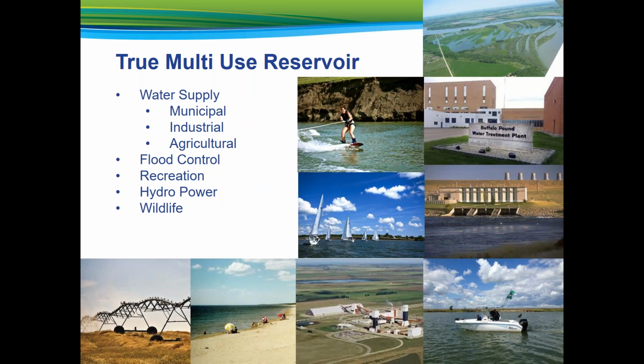The South Saskatchewan River Project created a true multi-use reservoir that provides a secure water source for municipal, industrial, agricultural, and recreational uses, in addition to providing flood control for communities downstream.